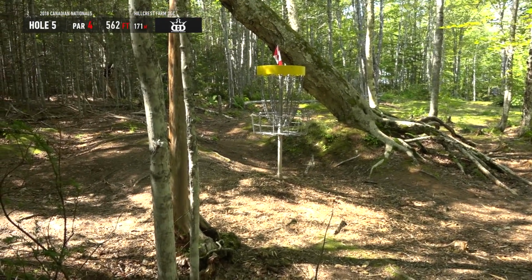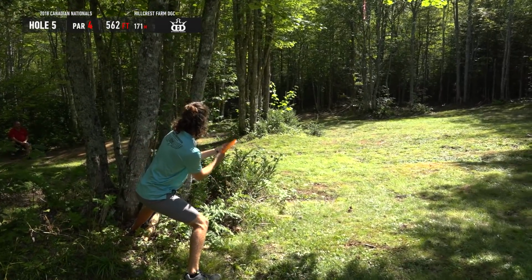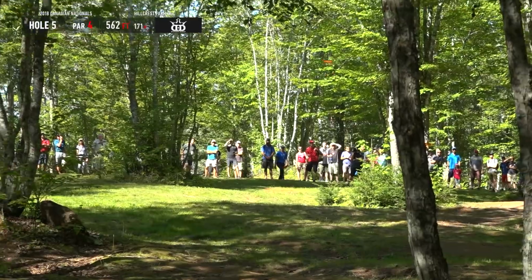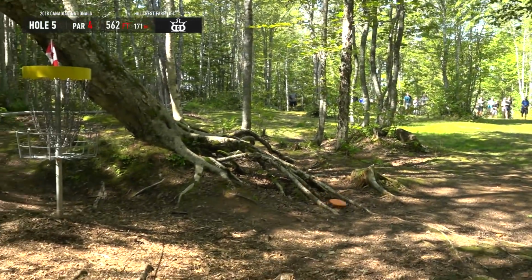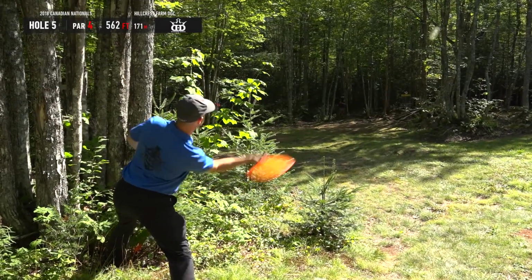Nate, it's like a little dart upshot. Clean shot. And I love this green. That creepy tree right in front of the pin. Oof. Gives you some really interesting putts. That was hunting. All of them thought it was going in. Everyone thought it was going in.